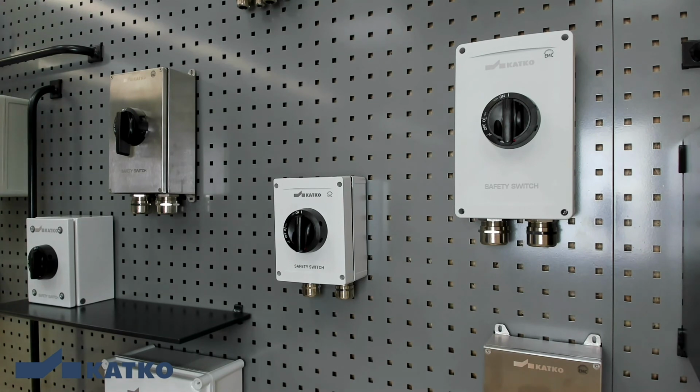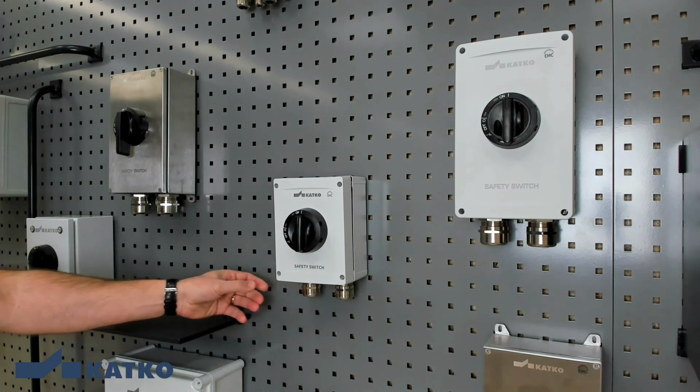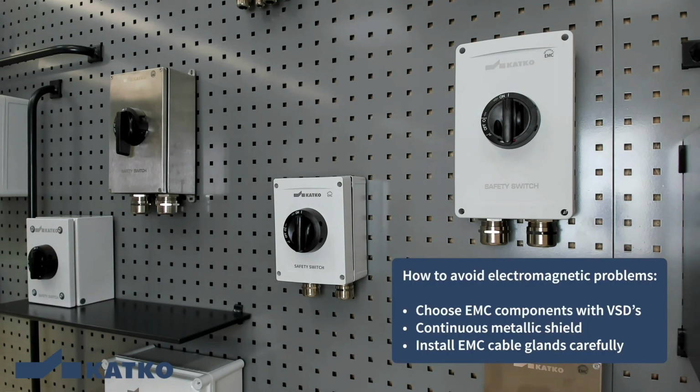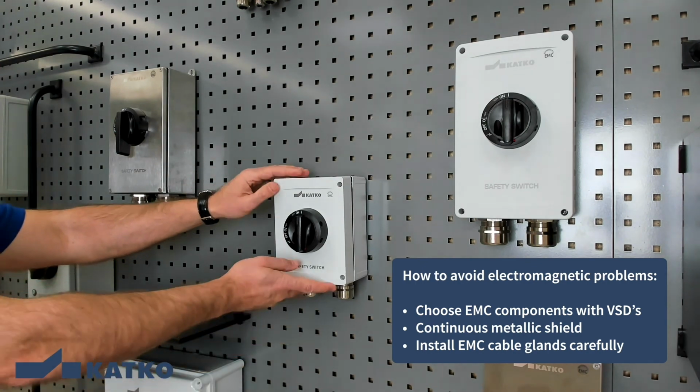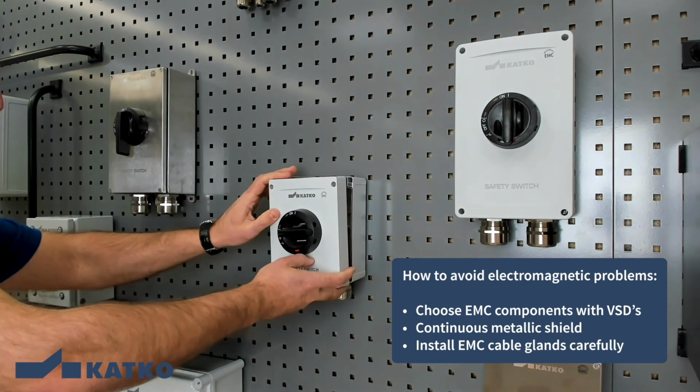Katko has a wide range of EMC isolators in various enclosure materials. In all applications, EMC properties need sufficient and continuous metallic shield in the system. This shield is continued from cables to isolators by EMC cable glands. The most economical choices are made from polycarbonate plastic.